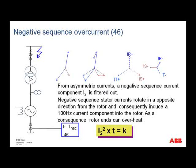Negative sequence overcurrent. So here from the asymmetric currents, we can filter out the negative sequence. If we have asymmetric currents, then of course we can calculate negative sequence. Now, why is negative sequence hazardous to the rotor? It's hazardous to the rotor because it rotates in the opposite direction.